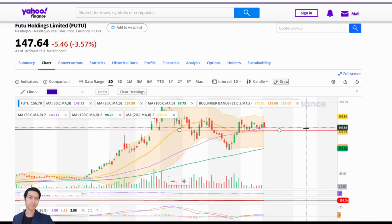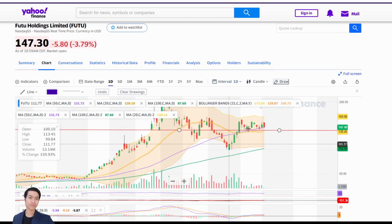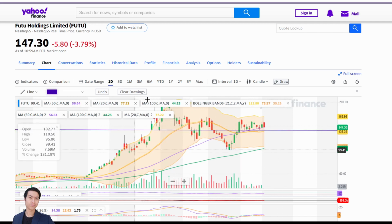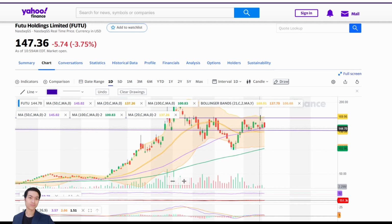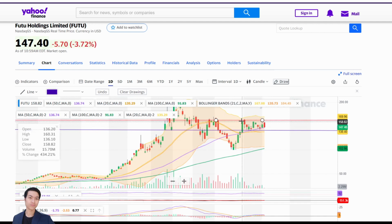But the risk to reward ratio, if I enter right at this point, doesn't offer a really good risk to reward ratio. So after marking this major support and resistance area, let me mark out the next area of support and resistance. I can see it's over here.